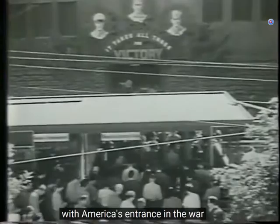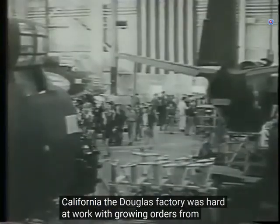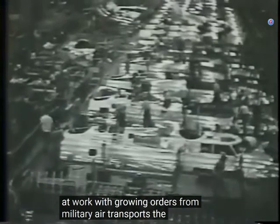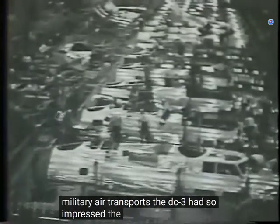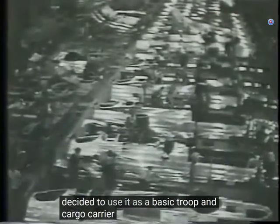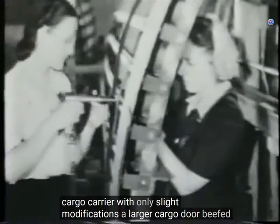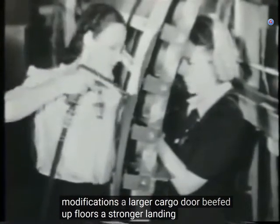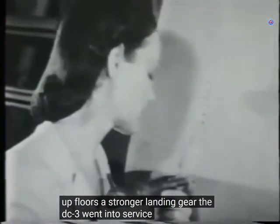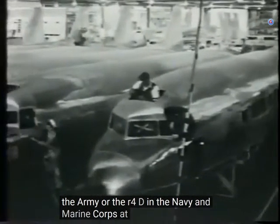With America's entrance in the war in California, the Douglas factory was hard at work with growing orders for military air transports. The DC-3 had so impressed the U.S. Army Air Corps, they decided to use it as a basic troop and cargo carrier. With only slight modifications, a larger cargo door, beefed up floors, a stronger landing gear, the DC-3 went into service as the C-47 in the Army or the R-4D in the Navy and Marine Corps.